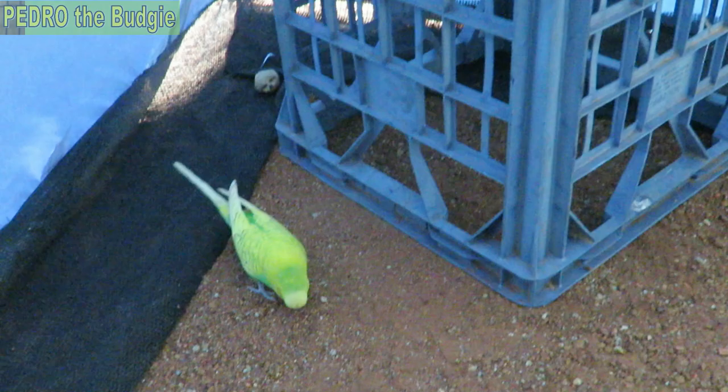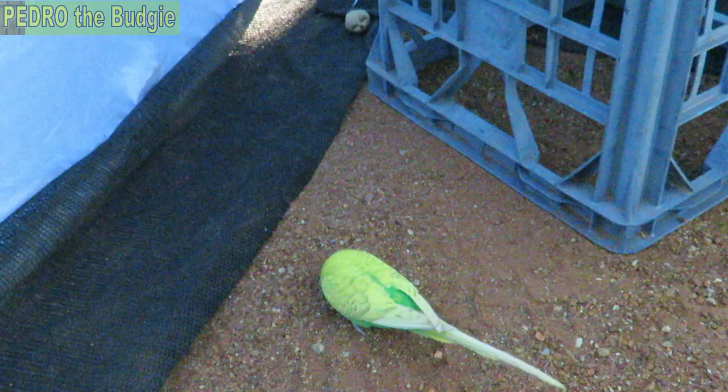Hey baby P, you like your big cage? This is like a big cage for a budgie, isn't it? Hey, look at you. So in nature, they normally eat grit and minerals and dust and stuff to supplement their diets. So that's their mineral, isn't it, Pedro?